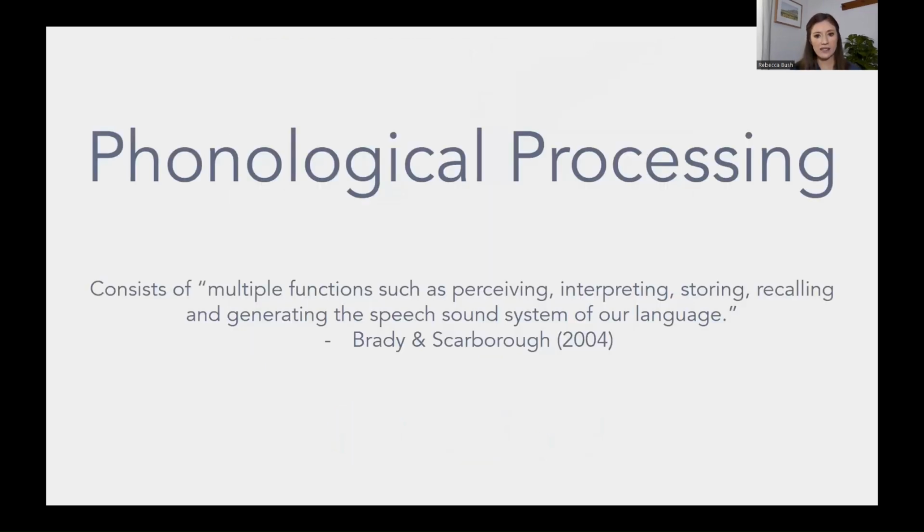So we can look at this big picture of phonological processing through this quote from Brady and Scarborough. We're going to be talking a lot more about Scarborough as we move on through our modules, but let's start off with this quote. Phonological processing consists of multiple functions, lots of different skills, such as perceiving, interpreting, storing, recalling, and generating the speech sound system of our language. So it's those individual speech sounds.